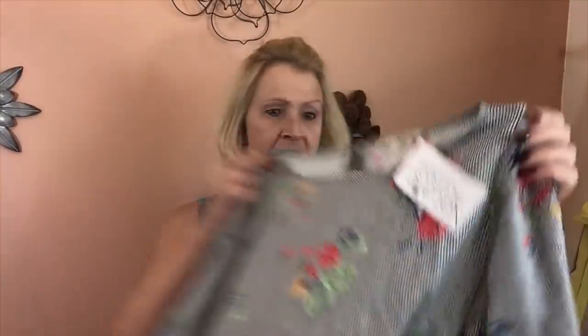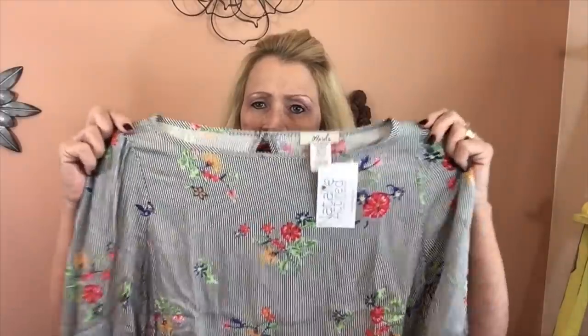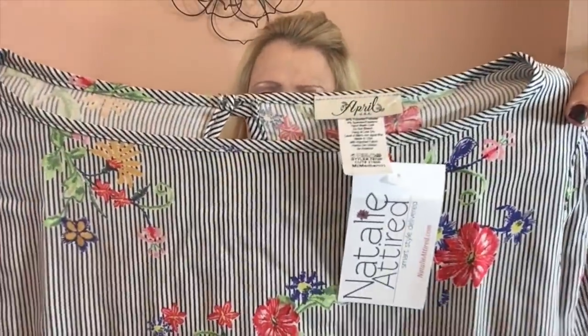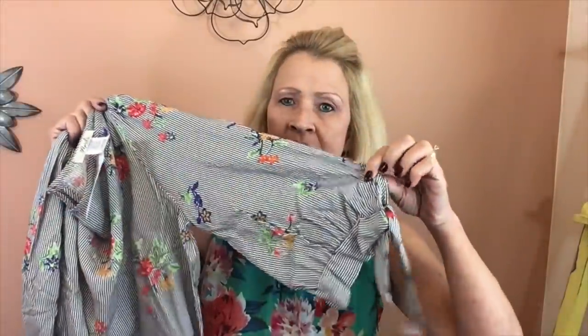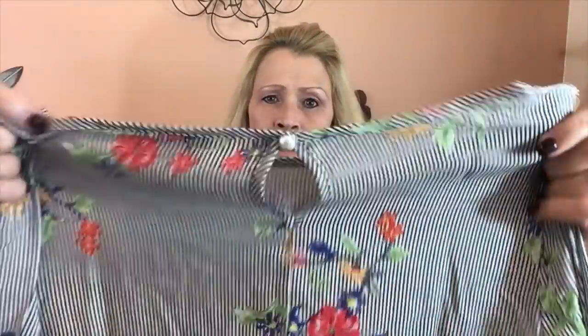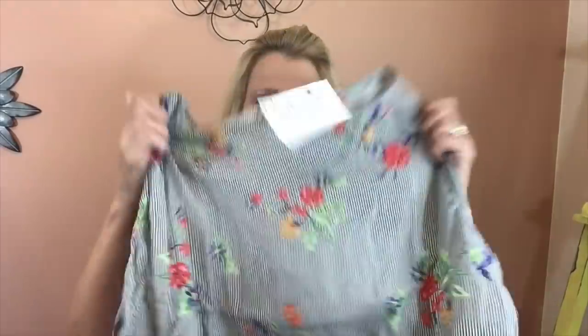Next is by the brand April USA, and this is a striped floral, and it does have a 3/4 sleeve with a tie on it and a rounded hemline. There's a keyhole in the back with a little button there. So yeah, this one looks okay. This one is not my favorite. I like everything else much better than this, but this is very pretty.